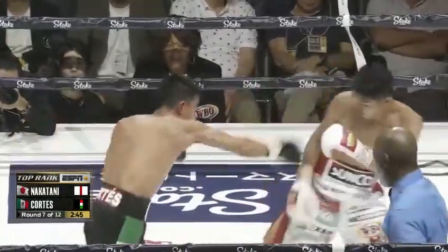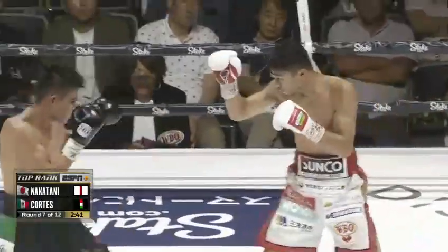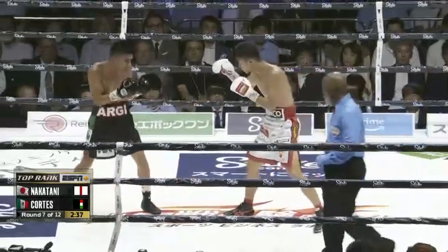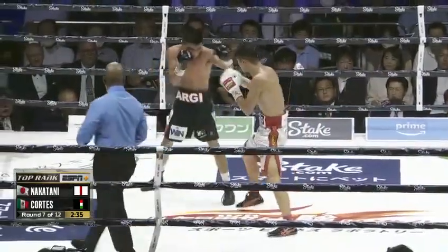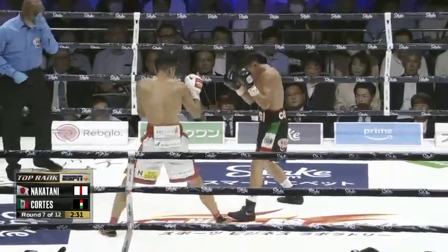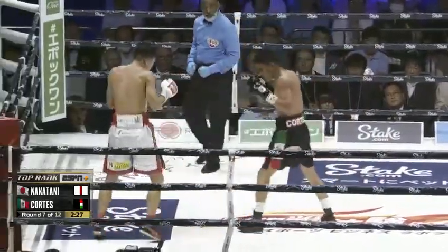Nakatani scoring 2 knockdowns in round 5. Cortes having a little bit of get back there in round 6, landing some solid shots. Probably not enough to win him the round, but definitely keep him in the fight, that's for sure. Yeah, definitely some improvement, especially after those 2 knockdowns. But again, he's going back to sitting on the outside.